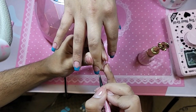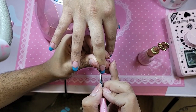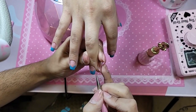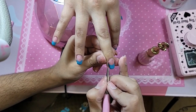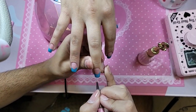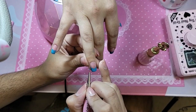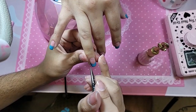Because this polish self-levels out, I am able to stroke it out and get it nice and even. It's almost like the same blue as here. Doraemon. That's what we should have called this color, Doraemon blue. Make sure that flows all the way into the corners. Hold still for me.